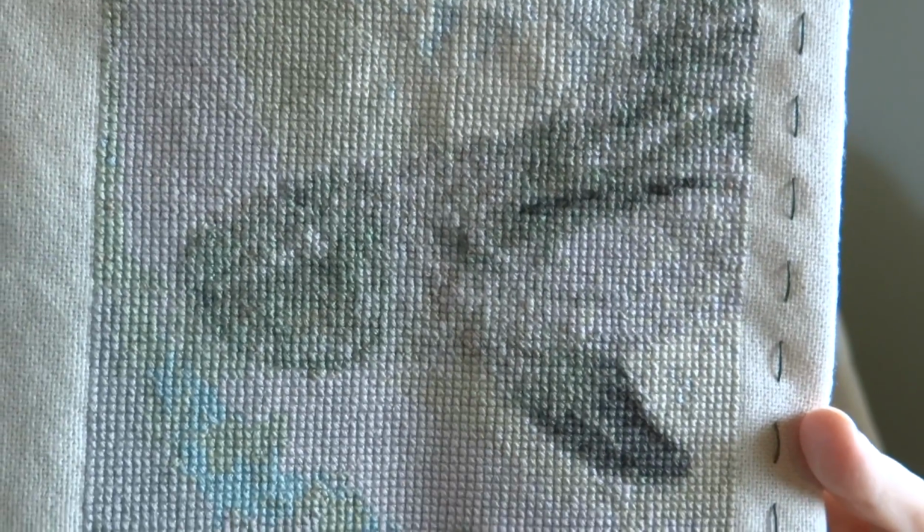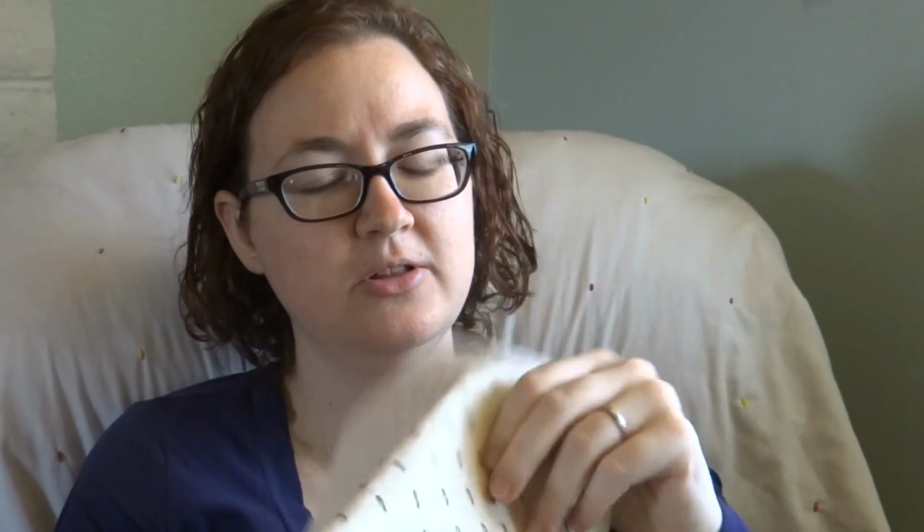It's very satisfying to have a page finish. That's really fun. Before I continue working on this one, I am going to take out all these gridding stitches and replace them with probably fishing line, just so that as I continue to stitch, I won't be stitching into the gridding thread and making it really difficult to get the thread out later.